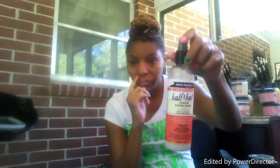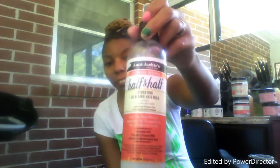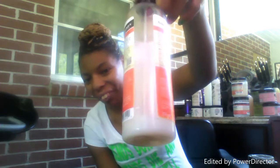Then I add the hair milk. And this stuff is good. At least it's a hydrating silicone hair milk, so at least your hair is well moisturized. It helps, and you can use it as a protective style. As you see, this stuff is almost gone.